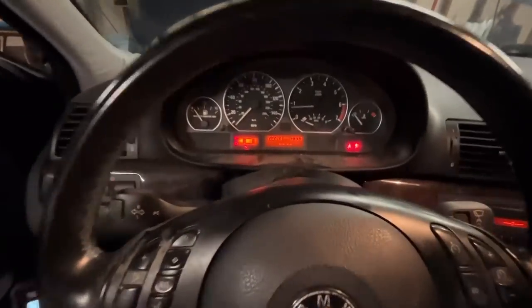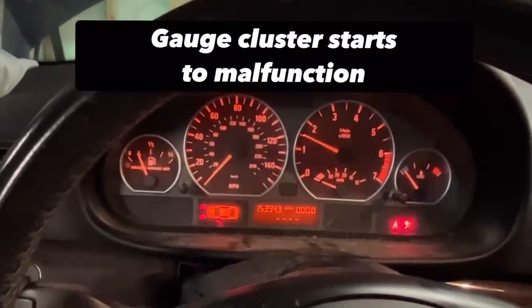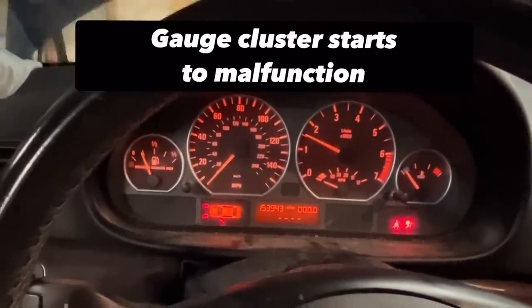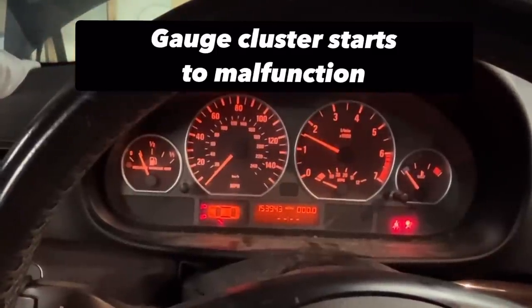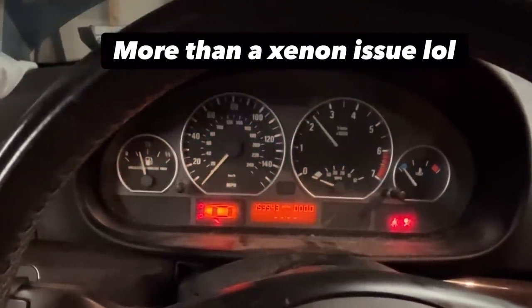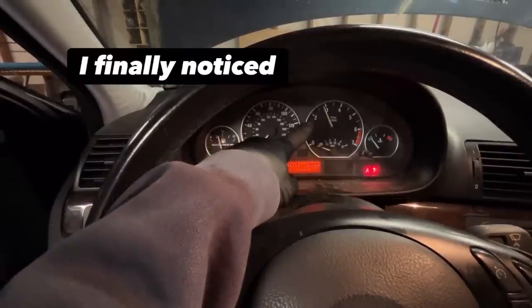All right, so the check engine light's been deleted. Yeah, idle is beautiful. It's great. Oh, we got an issue. That's no good. I just revved it up. Take a look at the speedometer.